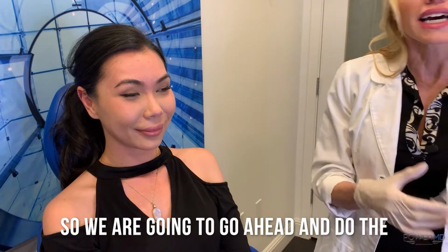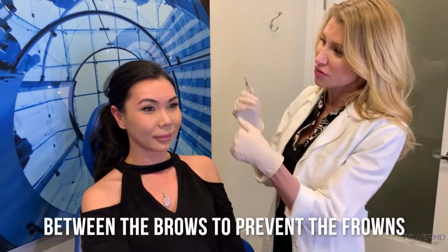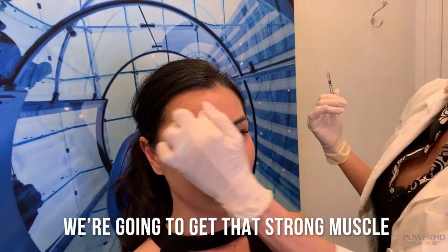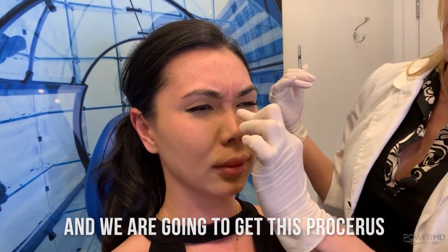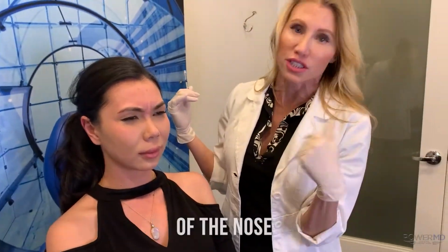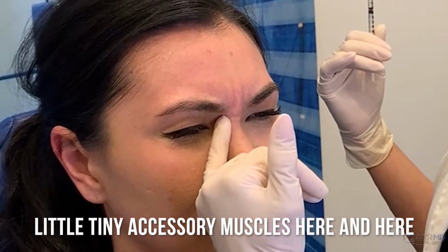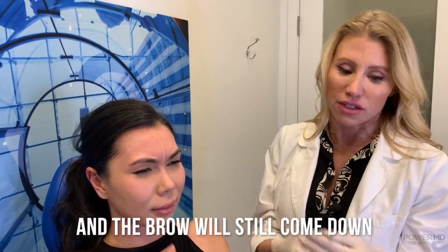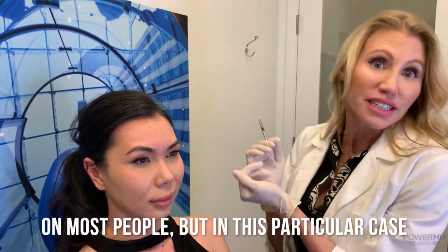So we're going to go ahead and do the neuro-relaxer treatment first, between the brows, to prevent the frowns. Go ahead and frown again for me. Good, and relax. We're going to get that strong muscle right there. Frown again. And we're going to get this procerus. Here we see that horizontal line that this muscle will cause across the bridge of the nose. In this case, there are actually two little tiny accessory muscles here and here. A lot of people miss those, and the brow will still come down. We don't need to treat those two muscles in most people, but in this particular case, I'm going to.